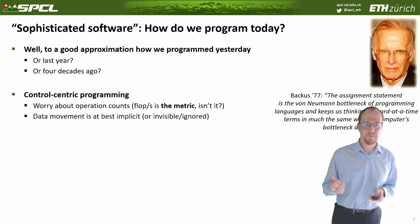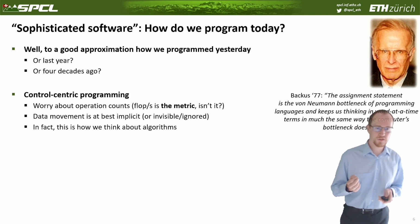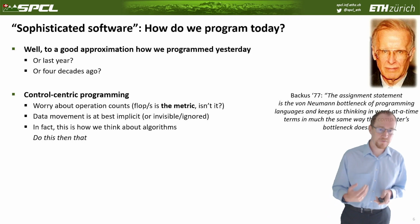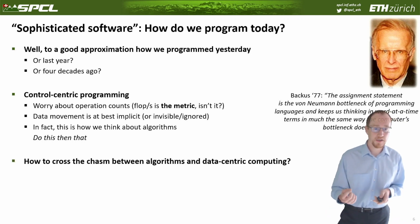We worry about data movement at most implicitly. But this is how we think about algorithms. So this is quite important, because the way we design algorithms is: do this, then that, and then this. If this is true, then do that, and so on. This is just the human way of sequential thinking, how to design an algorithm. And the parallel algorithms are usually just simple generalizations of those.